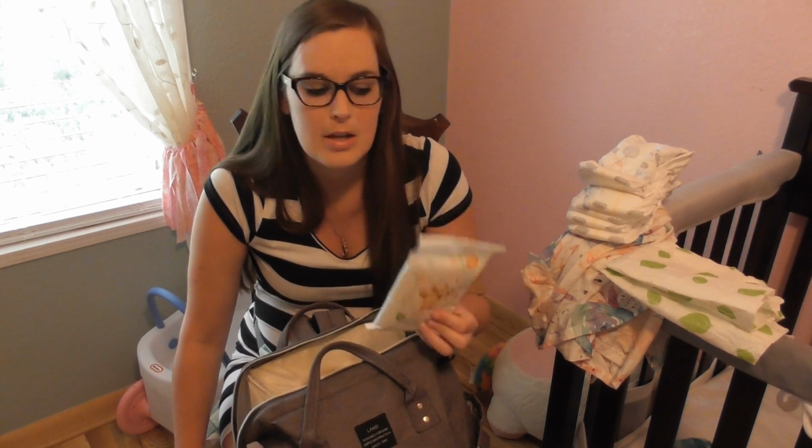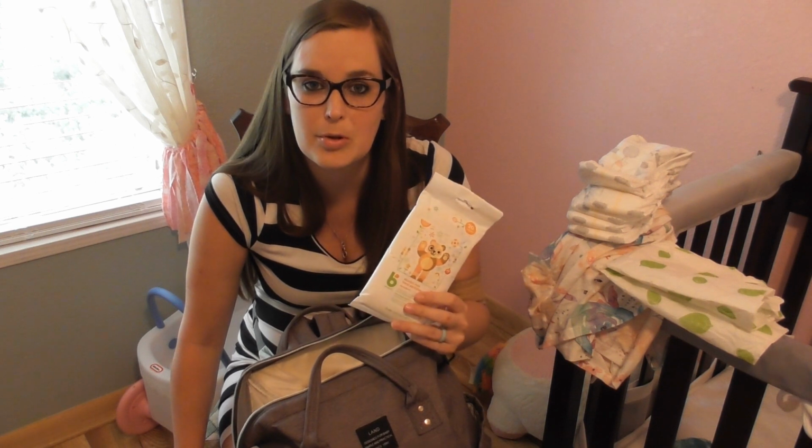Right now these are a little bit hard to find, but I have a little stockpile because I think I bought like a 10-pack at one point. So there's like 20 wipes in here. Some of the baby Genic stuff can be a little bit pricey, but it's really worth it because it's all natural, but it's still killing the germs.